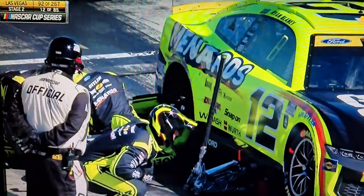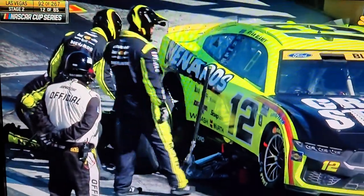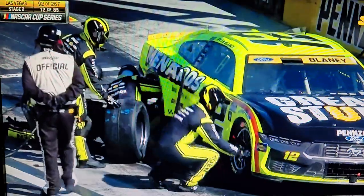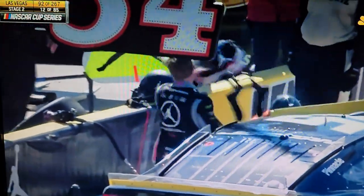Marty, you got more on this? Digging into what's going on with the 12, but it looks like they're replacing the right rear toe link, and that is confirmed. That's what they're doing here on the 12. We'll find out a little bit more about that. And yes, Steve, Tyler Reddick is done. This team rallied at the Roval to be able to make the round of 8, did everything right in stage 1, won that stage, but it goes quickly awry here in stage 2. We'll talk to Tyler Reddick here in just a moment.